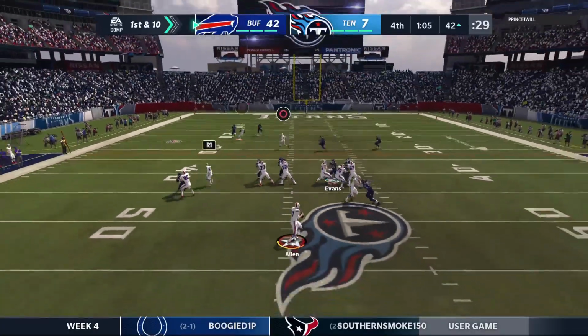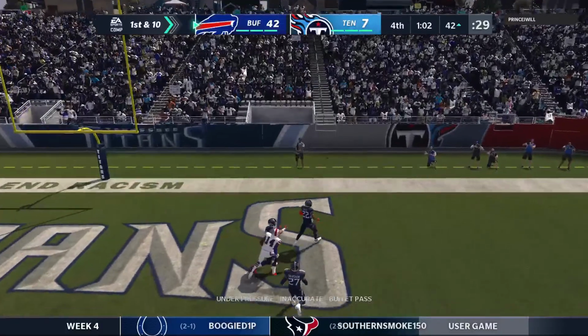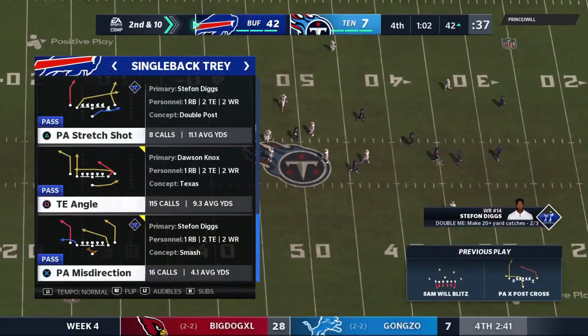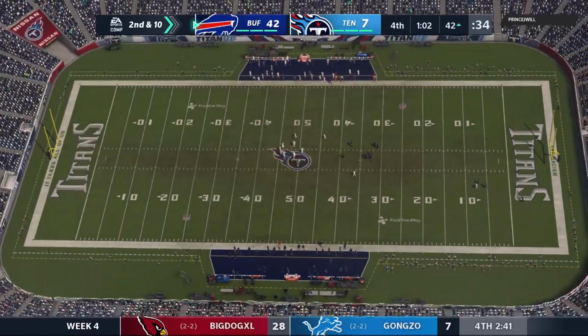Trying to shake off the interception from the last drive. He'll look to throw. Going deep for Diggs. It's incomplete. Took a shot, couldn't connect. Stephon Diggs, his intended receiver. And it's 2nd down.